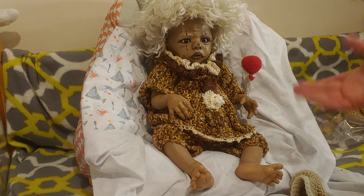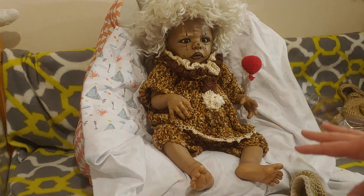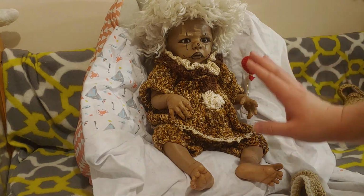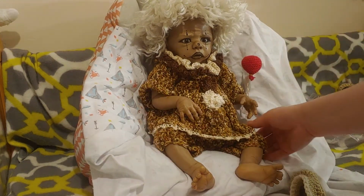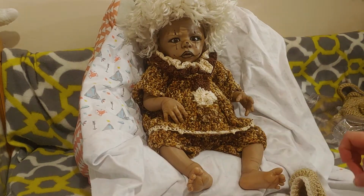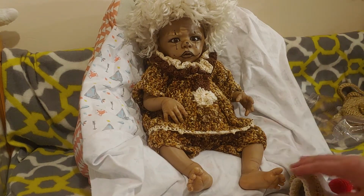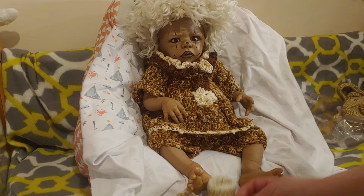I just remembered, oh wait, I'm supposed to tell you his name. So I've named him. He's supposed to be like a French clown. Kind of like, you dropped your balloon. That's okay. So I've named him Pascal. I thought it worked perfectly for him because he's a French clown.